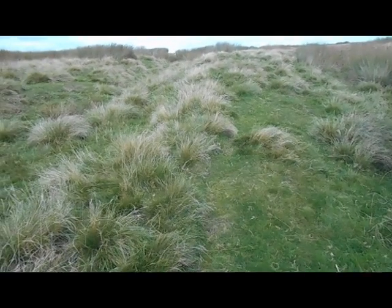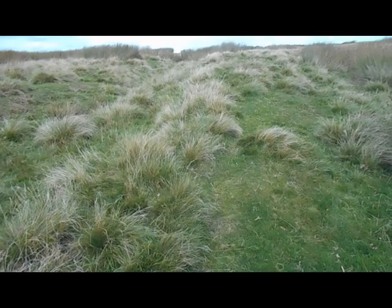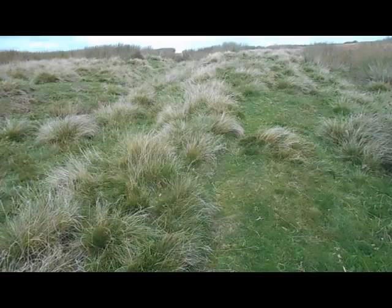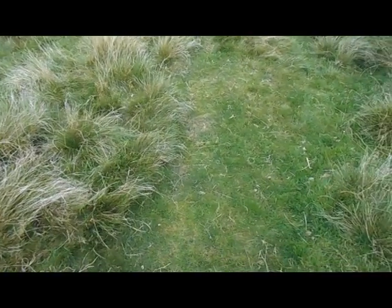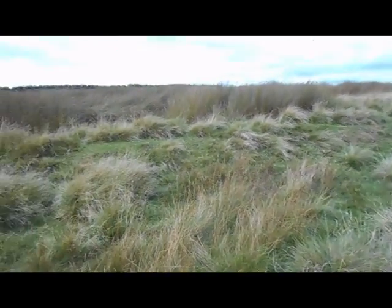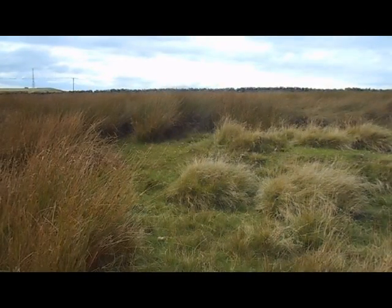This is one of my old stomping grounds. I used to come here fairly frequently, but over the years the land has changed. The area has been designated as an SSSI, so instead of having large areas of very short grass, nature's now returning to what it was. If you're going to use an area, you need to get out and recce it first.